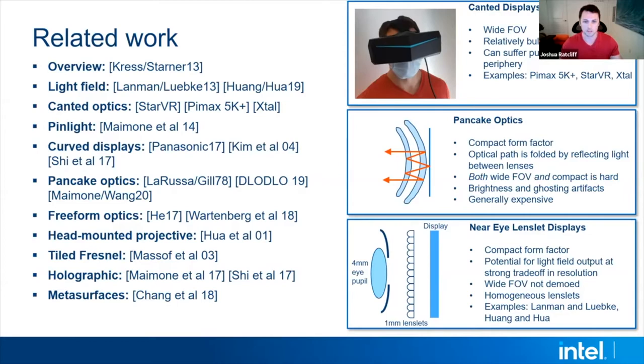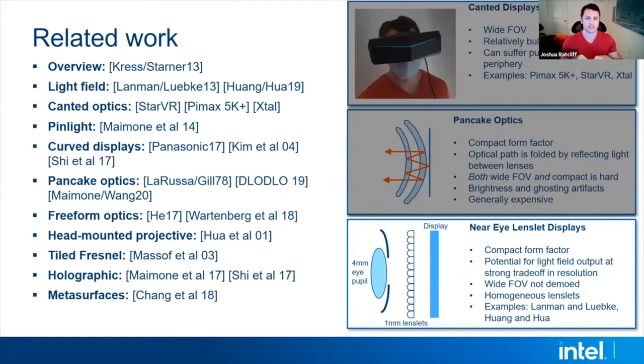Finally, we have near-eye lens array-based displays. Rather than using a large monolithic element, in this case, the optical system is an array of lenslets. Lanman and Luebke demonstrated light field output in a near-eye lens array system. This presented the user with accommodation cues and retinal blur, two features which add visual comfort and realism. However, this came with a fairly extreme loss of spatial resolution. Furthermore, an ultra-wide field of view wasn't demonstrated and could be challenging with the homogeneous arrays that were used. A picture of one of these prototypes is shown in the lower right.